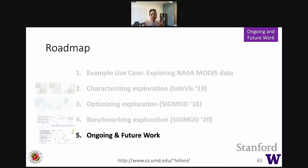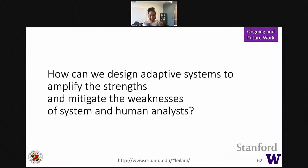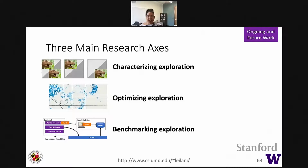Now I'll briefly discuss my broader research agenda and highlight some ongoing projects that I'm particularly excited about and share my larger vision for this work going forward. To reiterate, the question driving my work is: how can we design adaptive systems to amplify the strengths and mitigate the weaknesses of system and human analysts? To address this question, I conduct research along these 3 axes, which also guide my research agenda.